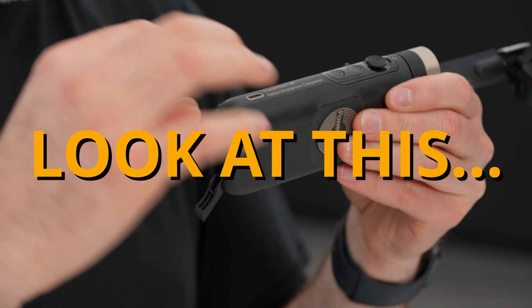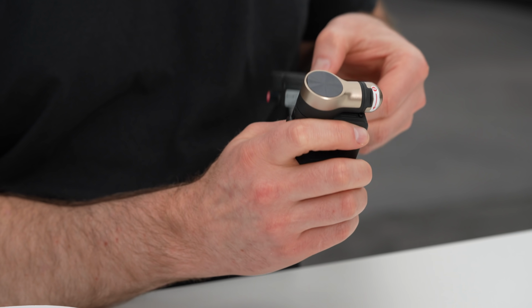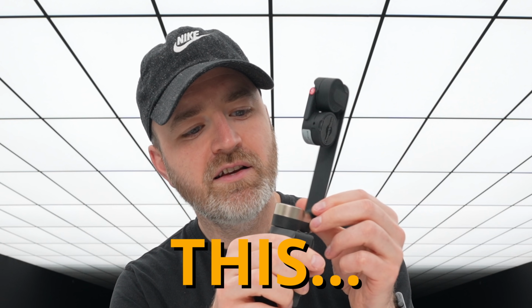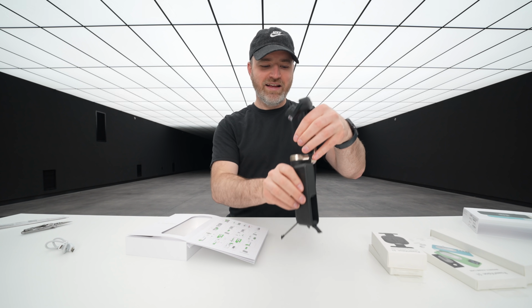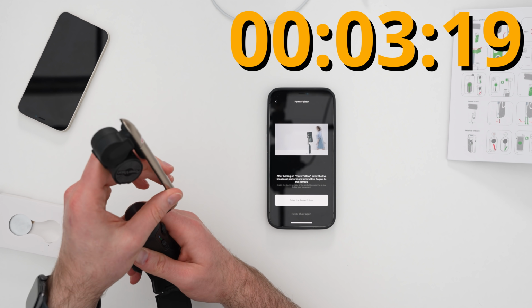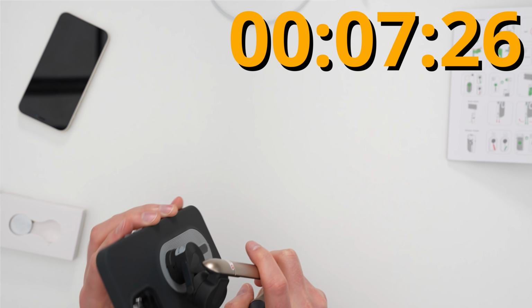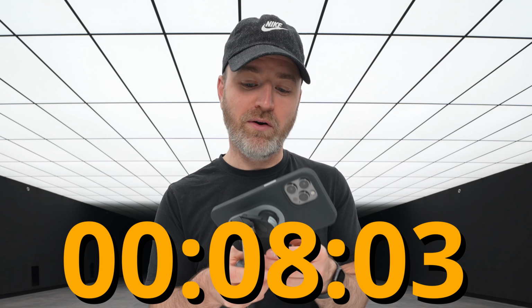Look at this. These little tiny legs. Like that. Whoa. Up like this. And then that. And now, let's time it. Flip the door. Swing this up. Swing that out. Pull this out. Slap it on. That's pretty quick. That's not bad to get your gimbal going.